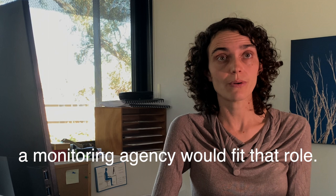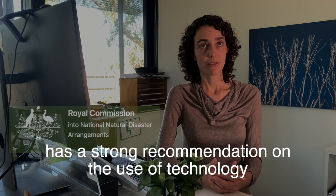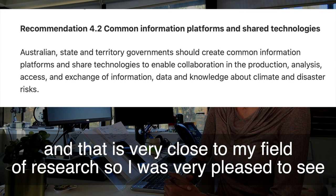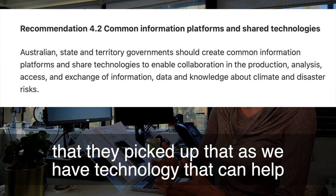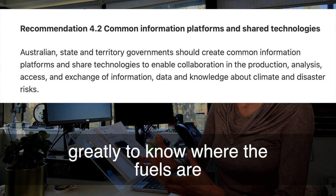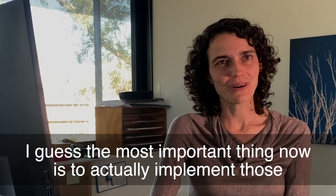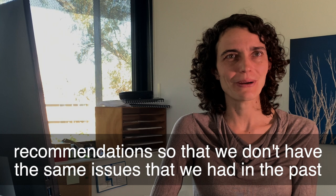So I was very pleased to see that the Royal Commission had a strong recommendation on the use of technology for better mapping of fuel condition, and that's very, very close to my field of research. I was very pleased to see that they picked that up. We have technology that can help greatly to know where the fuel is and how dry the fuel is, so we need to make better use of this data. I guess the most important thing now is to actually implement those recommendations, so we don't have the same issues that we had in the past, where there were strong recommendations that were not met.